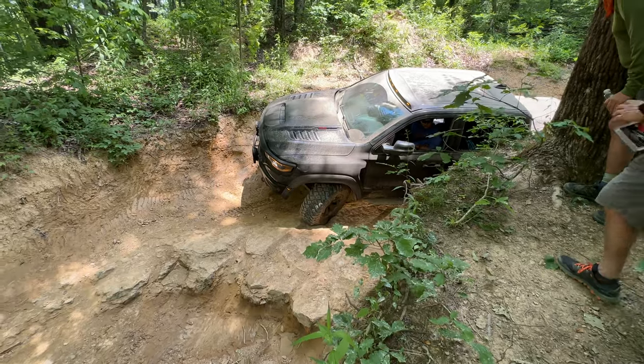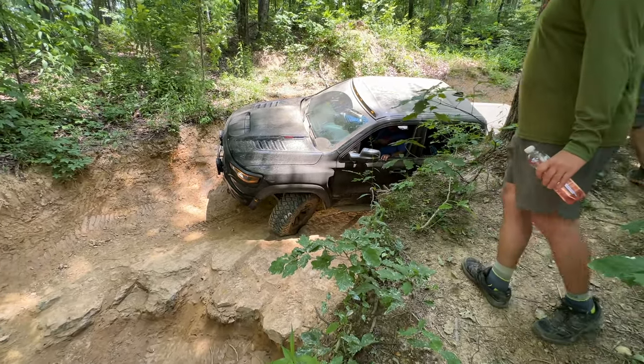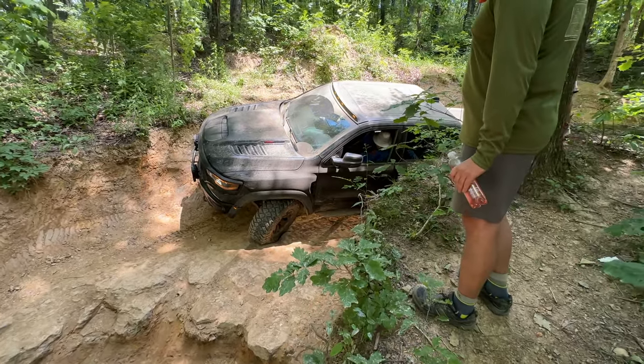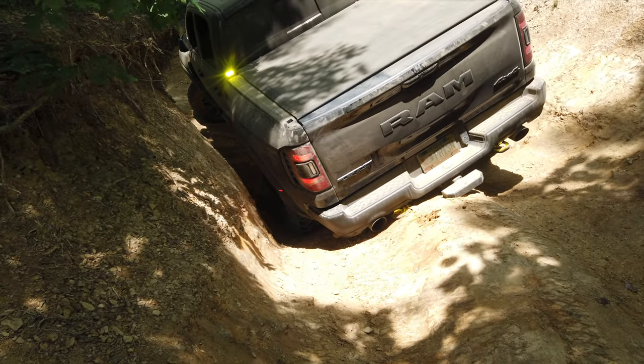It's tough to see from this angle because it's shot from above, but Rick is about 3 feet up on this wall, very much leaning towards his opposite side. It's a wide truck, so he was okay, but kind of a nasty drop in here.